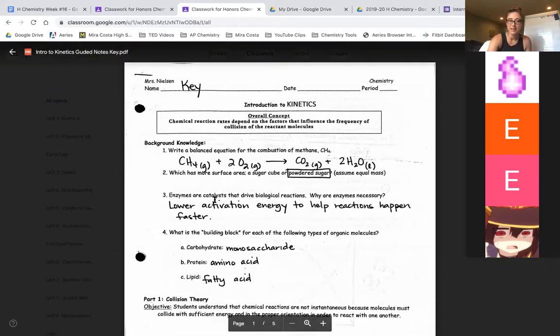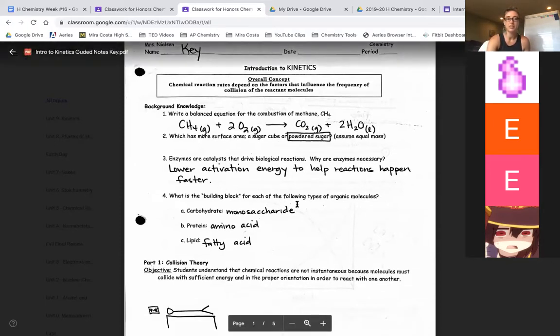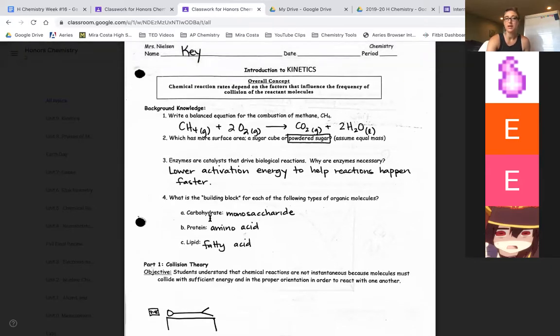Let's see, enzymes are catalysts that drive biological reactions. Why are enzymes necessary? Enzymes lower activation energy. And this is something that a lot of biology students come out of biology saying. They lower activation energy to help reactions happen faster. That's probably something you learned in biology. But now I'm going to teach you what that really means to lower activation energy. Okay. And then lastly, what's the building block for each of the following types of organic molecules?